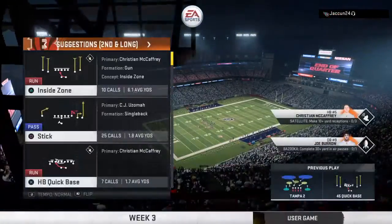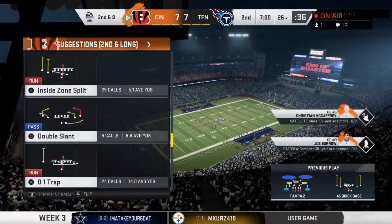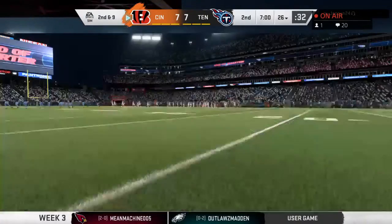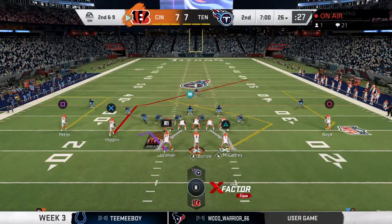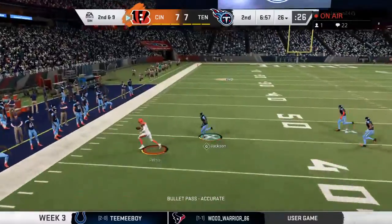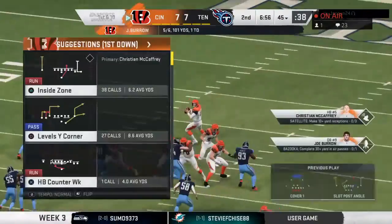7-7, our score after 1. The last play got just a yard. Here's 2nd and 9 from the 26. 2nd and 9 now. That's complete to his receiver, Pettis. 19 yards to pick up there.